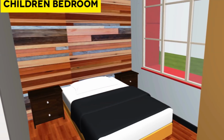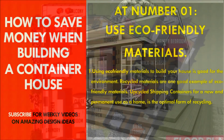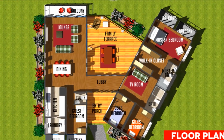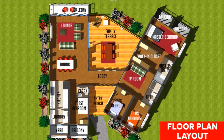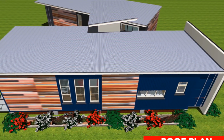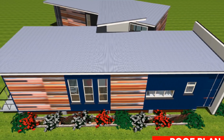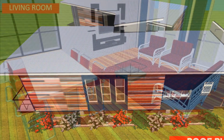Last but not least, at number 1, use eco-friendly materials. Using eco-friendly materials to build your house is good for the environment. Recycled materials are one good example of eco-friendly materials. Upcycled shipping containers for a new and a permanent use as a home is the optimal form of recycling.